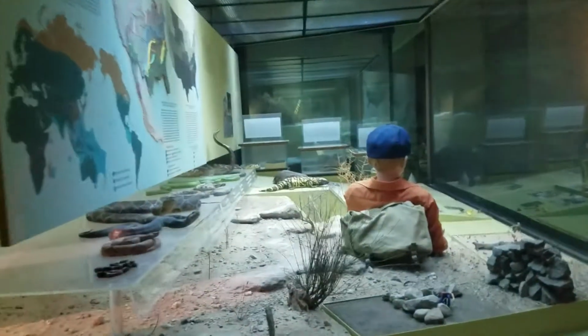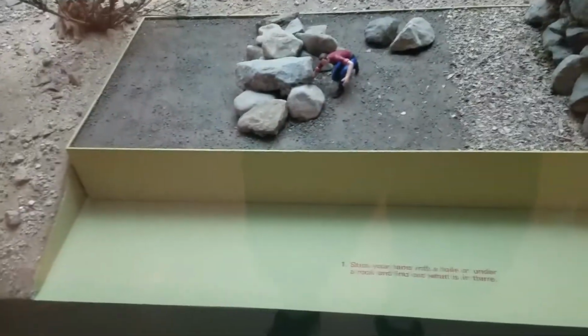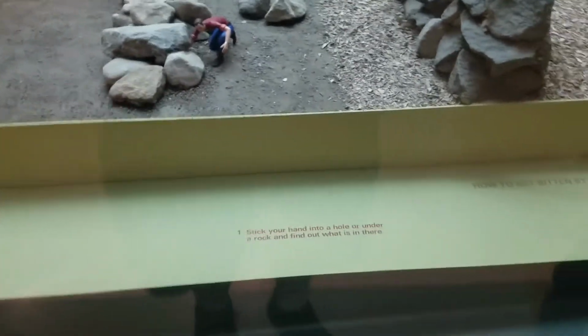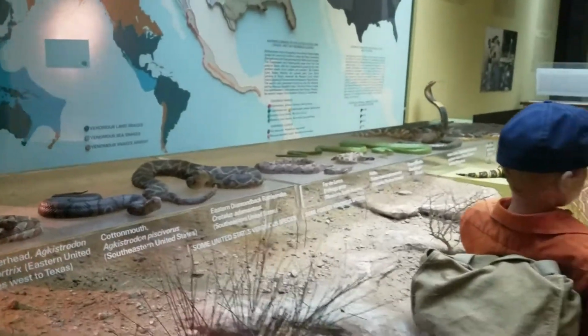What's somebody doing in there? This is how you figure out how to get bitten by a snake. Oh, this is how you get bit by a snake? Stick your hand into a hole or under a rock and find out what is in there. Or when you climb, put your hand in places where you can't see a resting snake.